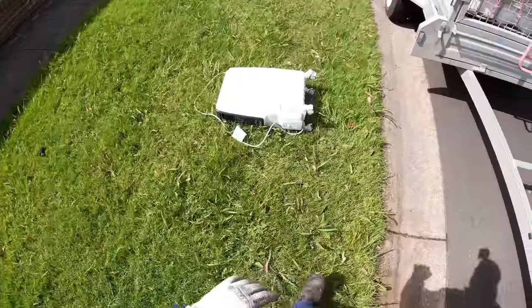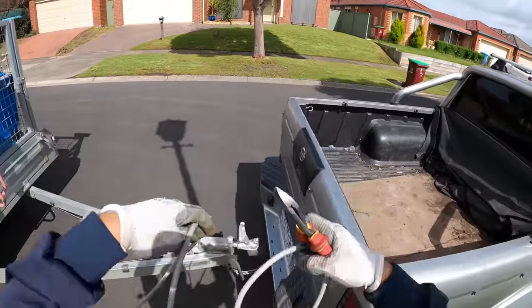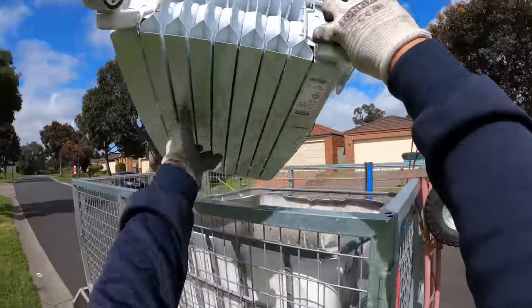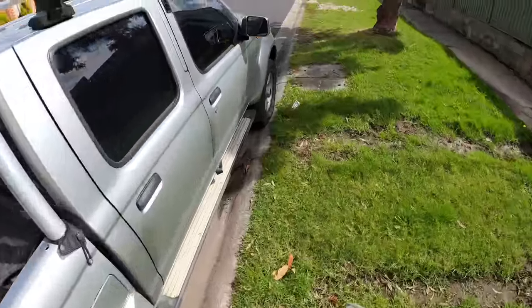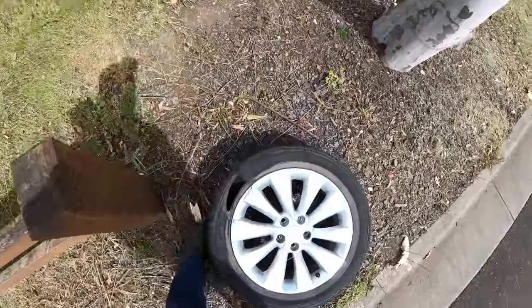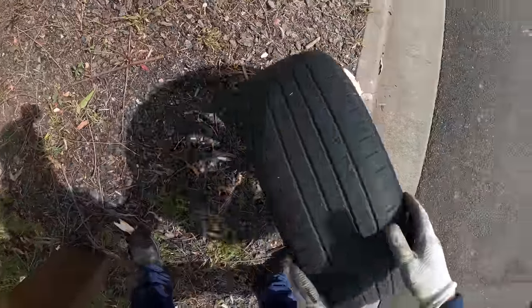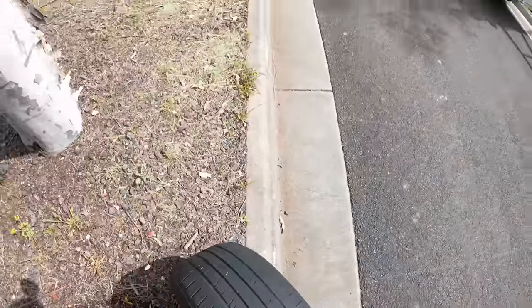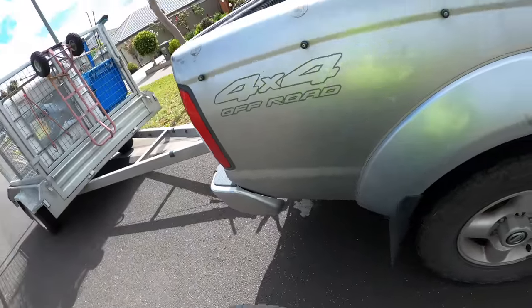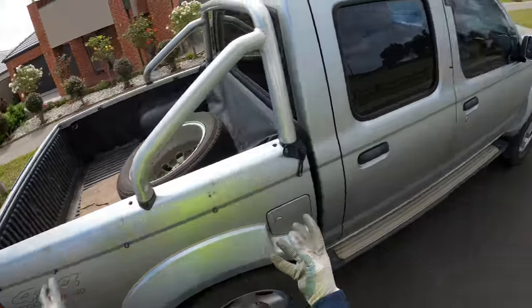First stop is a quick stop. Nice one. Guys, check it out. Alloy rim. I think I can still sell this one. Yeah. Let's get it in. Boom.